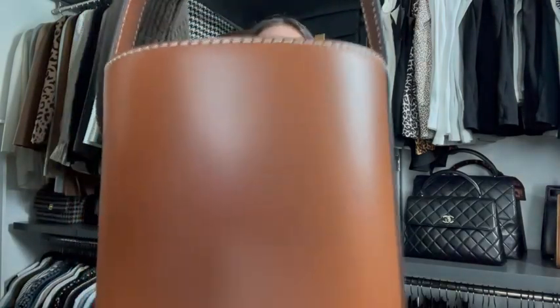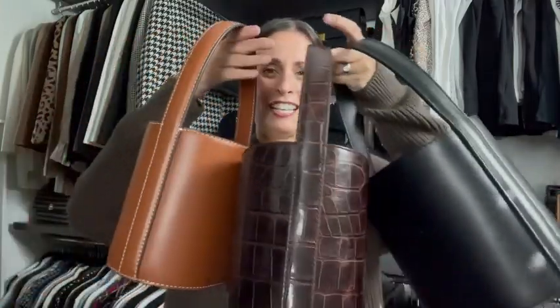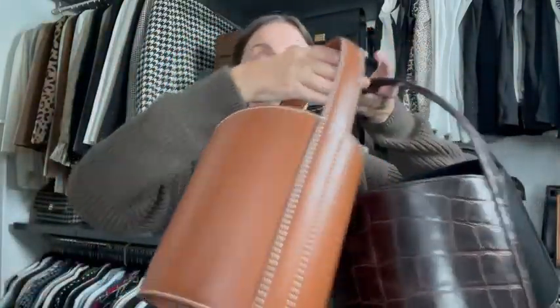And then I also have it in this gold or caramel color. That is one that I like to take out during the summertime, and it matches really well with my Hermes gold sandals, so I love wearing those together. And those are my three bucket bags, I think they're called the Bissett bucket bags, from Staud.